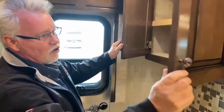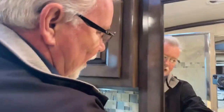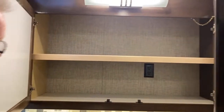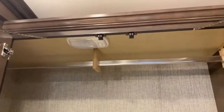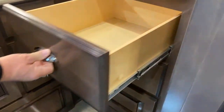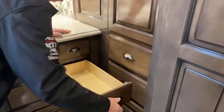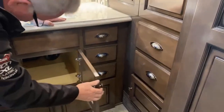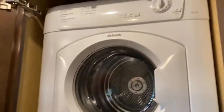Again, there's a lot of nice storage in here. Plenty of cabinets for your linens and so forth. A very large medicine cabinet here. And then they actually give you a little bit more wardrobe storage over here. You've got deep drawers here with the full drawer glides. Same thing on your vanity. And again, all soft close. Storage underneath, three more drawers here. And then of course, we have the stackable Splendide washer and dryer.